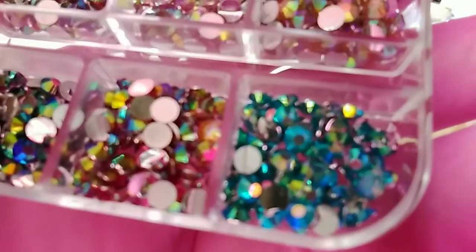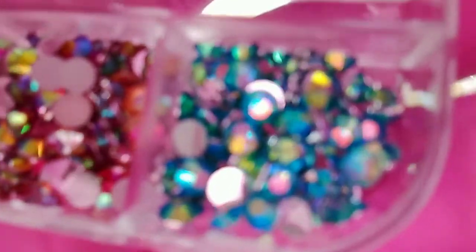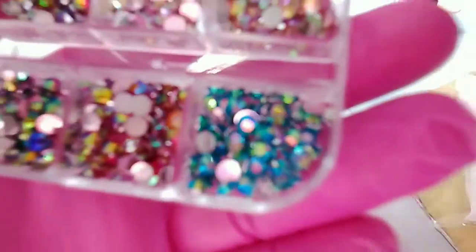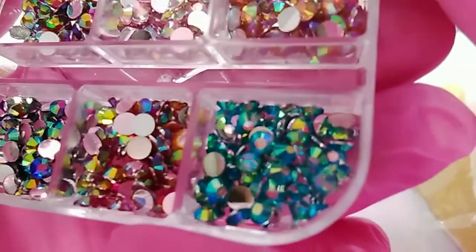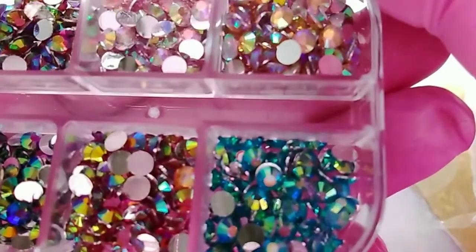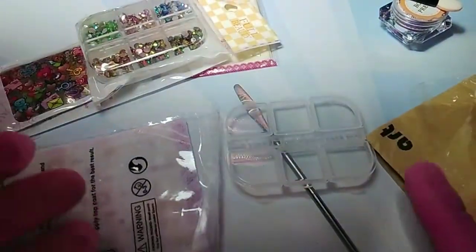Okay, perfect. Look at the rhinestones. I think it's way too close. Let's see. There we go. I wanted to get it close to where you guys can see, be able to appreciate the color, the focus of it. Look at these beauties.